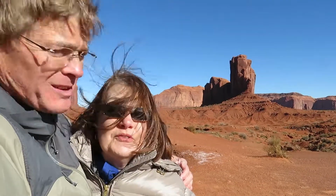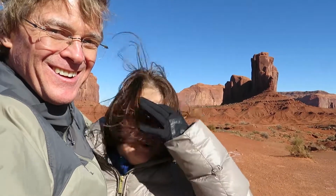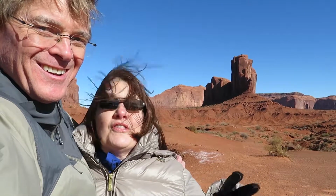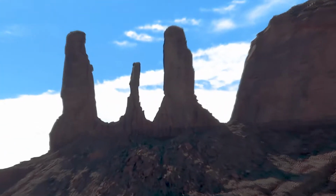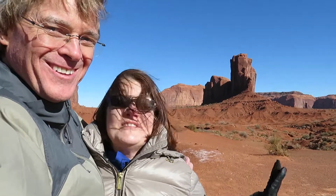It is absolutely beautiful, and you can actually see different figures in the rocks, like an elephant or a camel. And right in front of us are the Three Sisters. It's got the letters W and V, and our tour guide said that stands for Welcome Visitors.